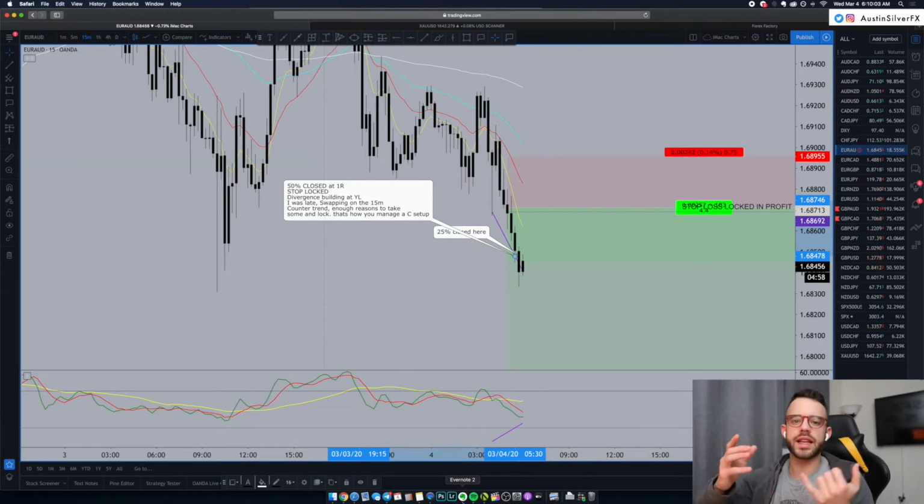Now here, it's a C setup, not only because of the swapping TDI, not only because of the divergence on the bottom, but also because I think we're at this significant level at yesterday's low that we could see a bounce off of. We don't want to just anticipate a break through that. That's forecasting, not reacting. So for me, I'm reacting to the fact that I'm up over 1R on a C setup with good size at a significant level that I know we could bounce off of, and that's why I'm majority out of the trade.